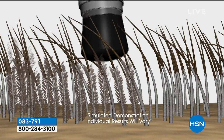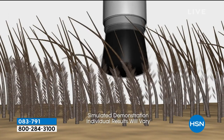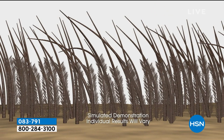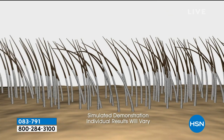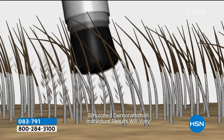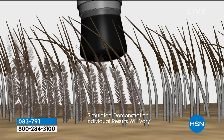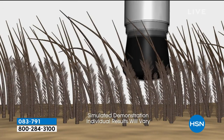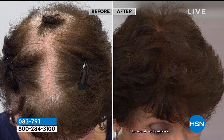So what you're looking at here is actually color covering those grays, and those little feather-looking things are actually fibers that are going to build your hair volume. It's going to build thickness, fullness. So if you have thin hair, if you have gray roots, if you have dark roots, say you're blonde, I know this is very popular now. If you have blonde hair, because you want to blend those roots, you can't get highlights right now, and trying to do it at home is really almost impossible.